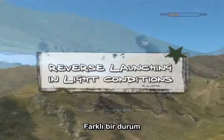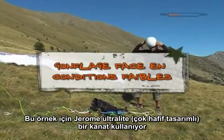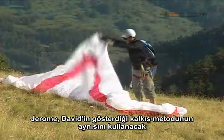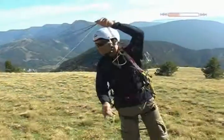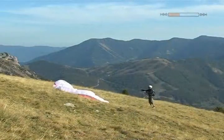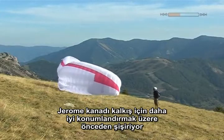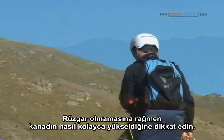A different situation. For this demonstration, Jerome is using an ultralight wing and the wind is virtually nil. Jerome is going to use the same method of inflation that we've just seen with David. He is simply going to adapt it to the new context. Jerome pre-inflates the wing so as to better position it for the inflation. Note how the wing rises easily despite the absence of wind.